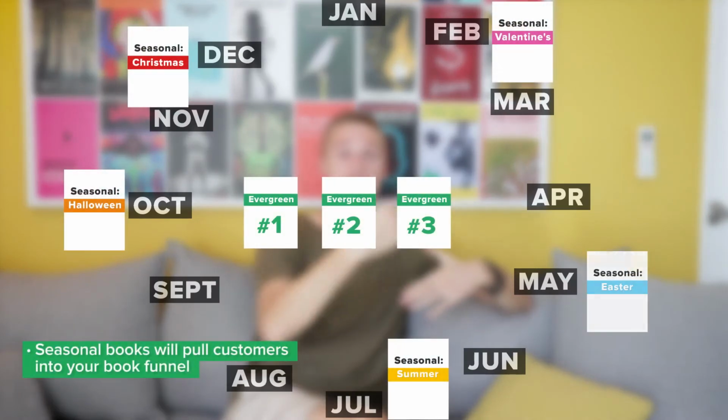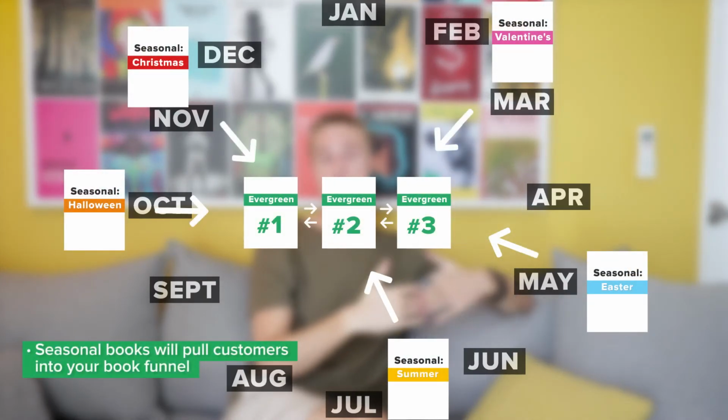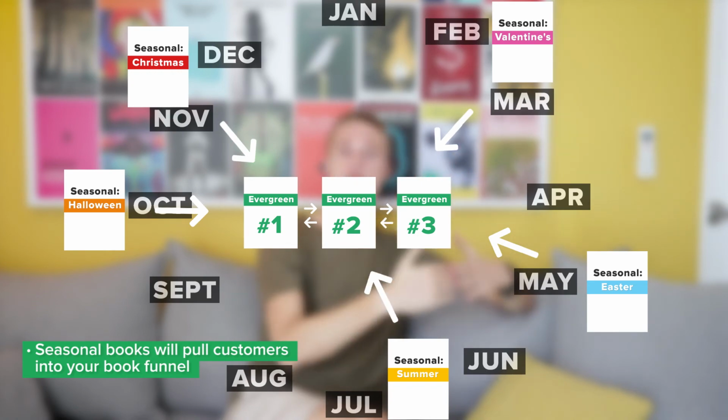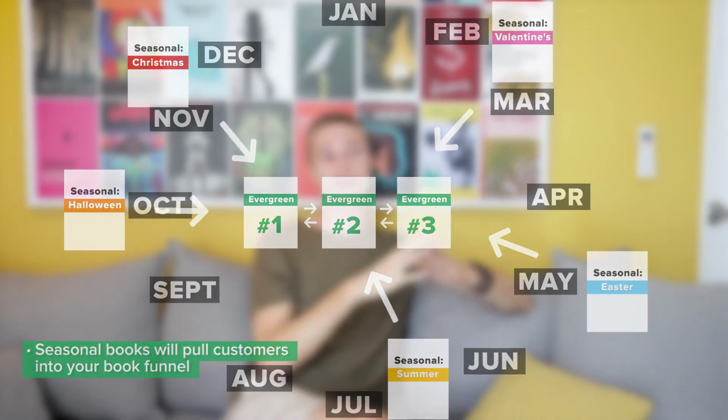After that, let's say a lot of people end up buying the Christmas version of your book, you positioned it well, you were successful. So what Amazon will do is recommend other books, your evergreen books perhaps, later on after Christmas or during Christmas. They will recommend other books to these people who already bought from you. They might recommend it on the website, they might email them. There's different ways they do it.